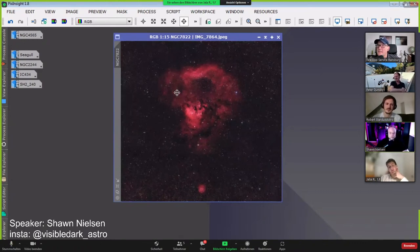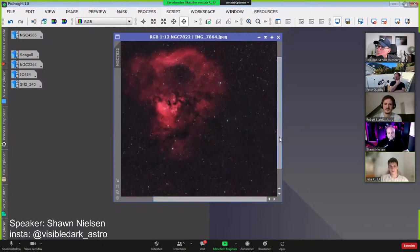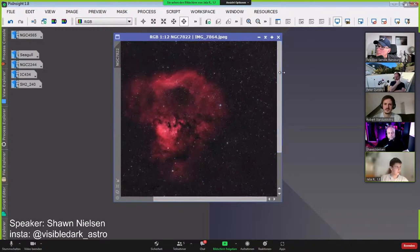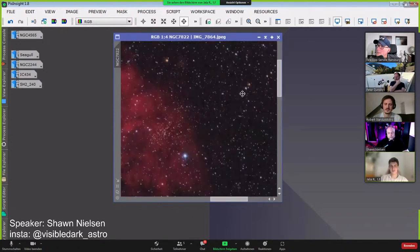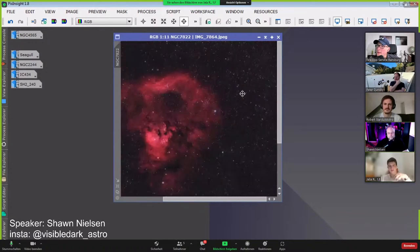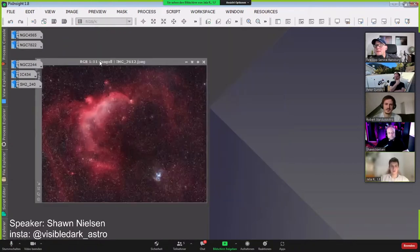Absolutely. But for example, if I wanted to do a mosaic, which I basically bought the 135 for, I cannot properly align the panels. There would be difficulties. Yeah, okay. They have to overlap more. Yeah. So the next one is again with the 135.